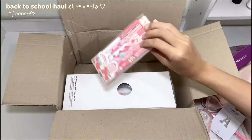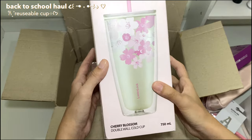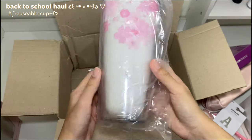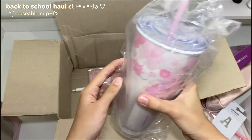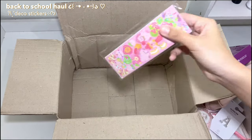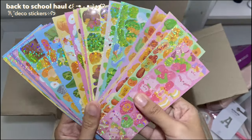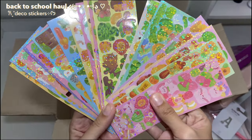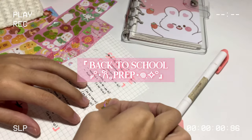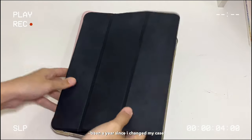Calculator. And some random cute pens. I got this cup for my coffee or like my matcha. Ta-da! Super cute. Got these cute Hello Kitty pens. Just some stickers. I'm gonna change my iPad case.